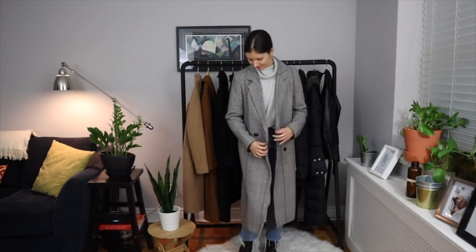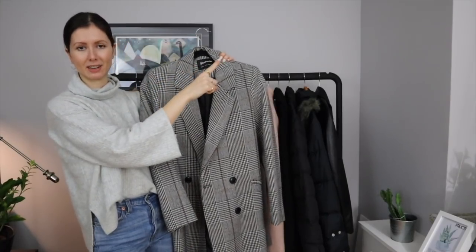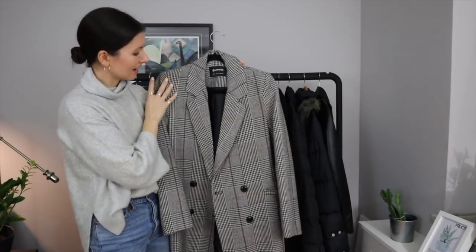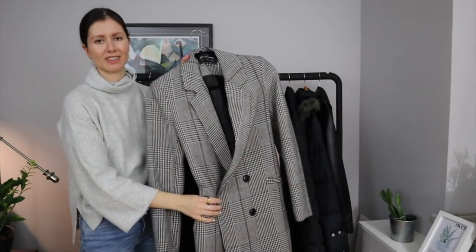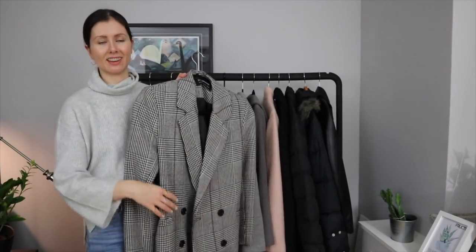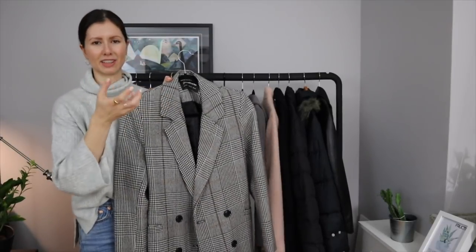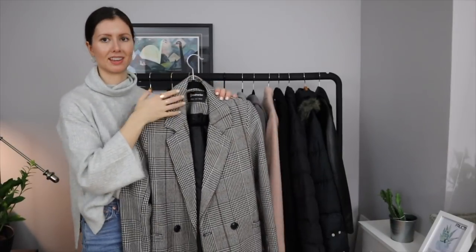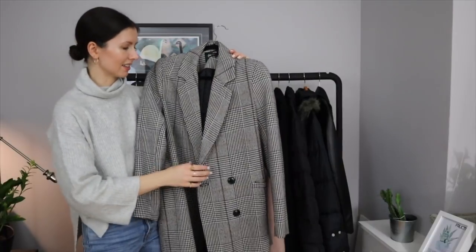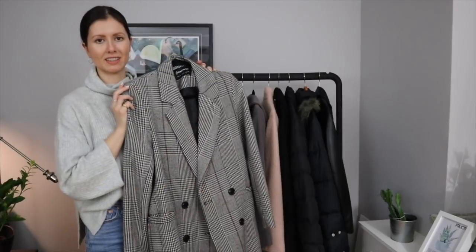I actually sized up to a size medium, so this one is quite oversized on me, and you did see it in my top five fall outfits video that I will link up here if you want to check that out and see it in action. But I love this coat. It's super long and oversized, and that's just the fit I tend towards. If you're not into that, then definitely go for something that fits you a little bit more streamlined. But for me, I tend to go for an oversized menswear inspired type of fit, so do what works for you. But I think the key is the checked pattern. It's definitely classic, elegant, and just adds a little bit of something extra to the outfit that might be missing.